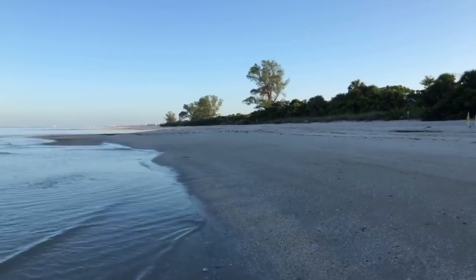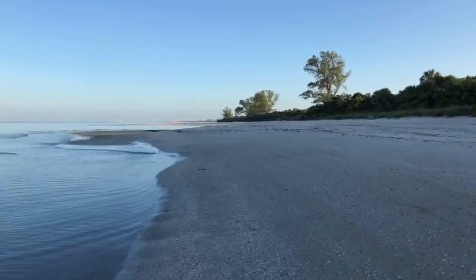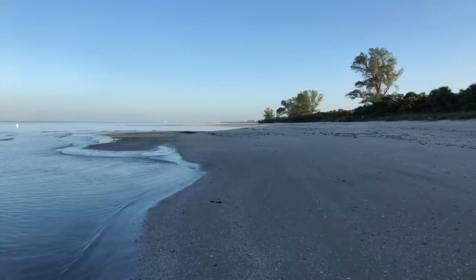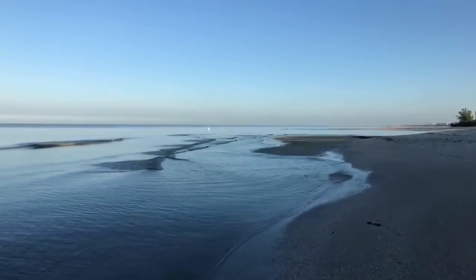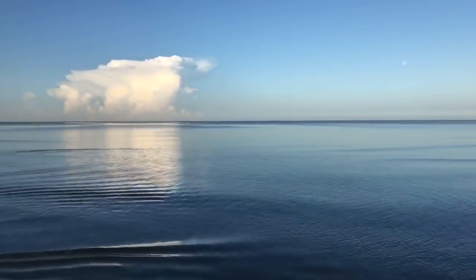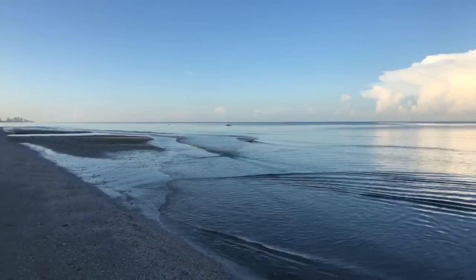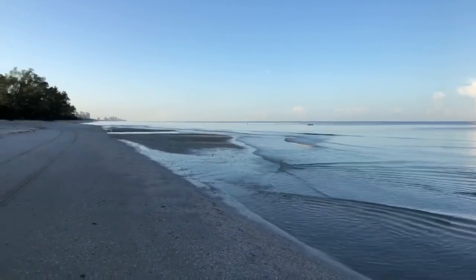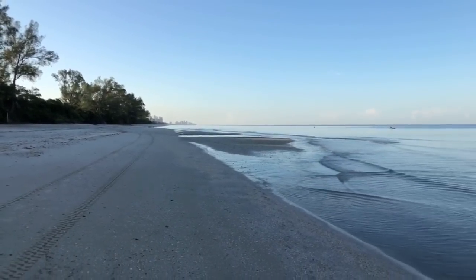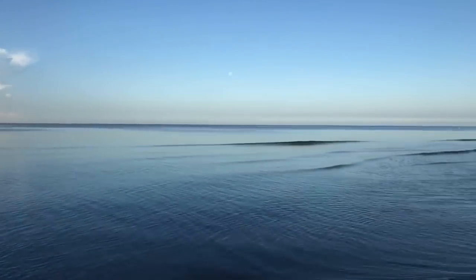Very quiet out here. Just a couple people running, walking on the beach, jogging. Very, very calm out there in the Gulf this morning. Still no signs of any dolphins though. If you're just joining, yes, we still are feeling the effects of red tide here, unfortunately. No idea how long that's gonna last.